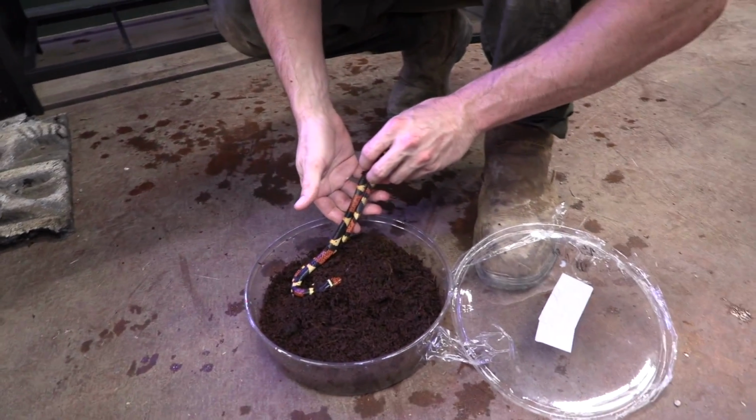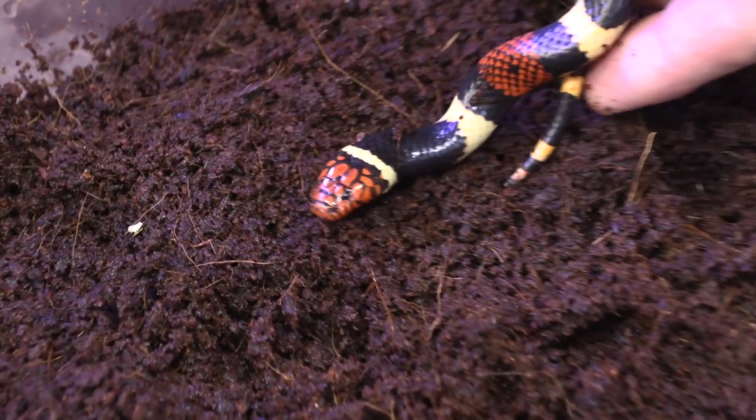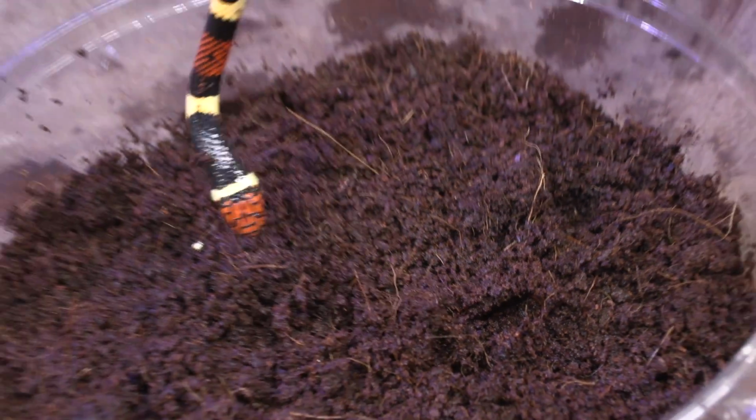Look at that beautiful head. Look at that snake. Incredibly red head. Beautiful blacks going along the head. And just like Ryan from Underground Reptiles saying, it looks like a skull, like a red skull. Beautiful snake. So let me see. We're going to put him into the water.